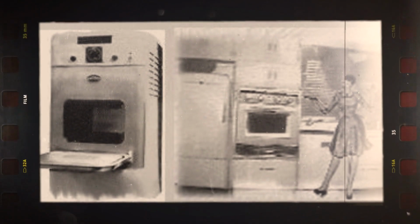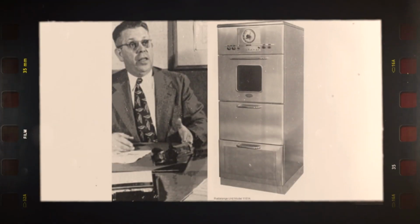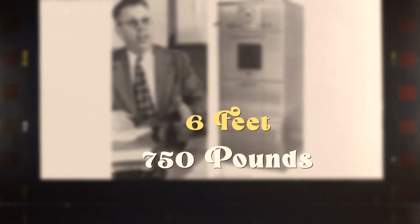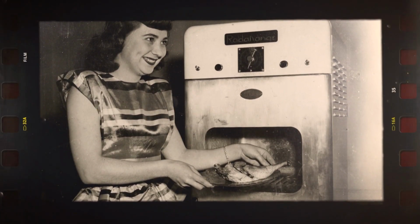So after the melting chocolate bar incident, Spencer and his team got to work. In just 2 short years, they introduced the world to the radar range, which was essentially the first microwave oven. It was a massive contraption, standing almost 6 feet tall and weighing a whopping 750 pounds. Not exactly the countertop convenience we're used to today.